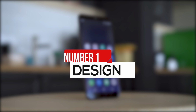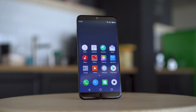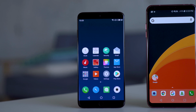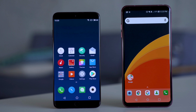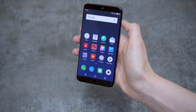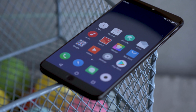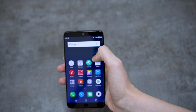Number 1. Design. The design of the Meizu 15 is a little unexpected and very refreshing, especially with the 18:9 aspect ratio being so popular at the moment. Despite slightly larger top and bottom bezels, the side bezels are almost invisible, which creates a more modern look and gives the Meizu a great screen-to-body ratio. It also makes the phone feel small and easy to handle with one hand.